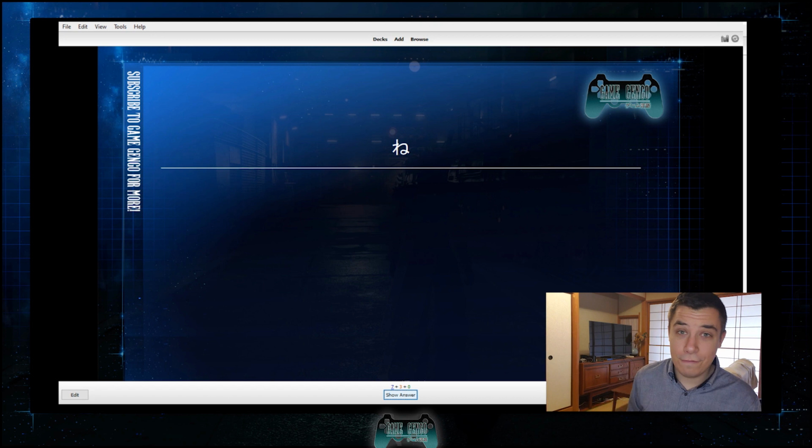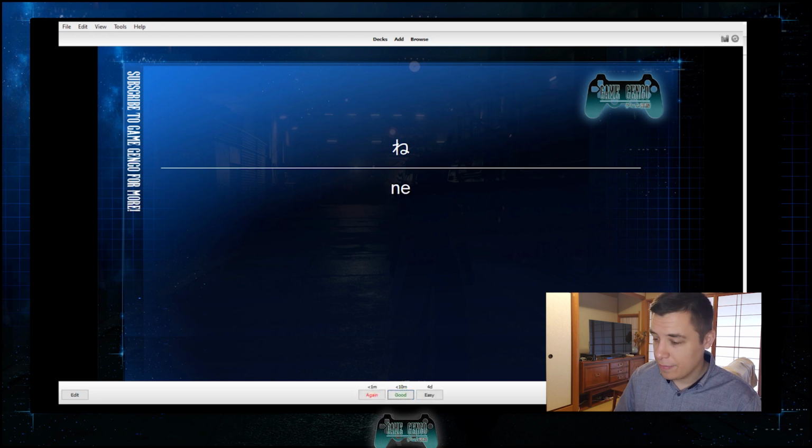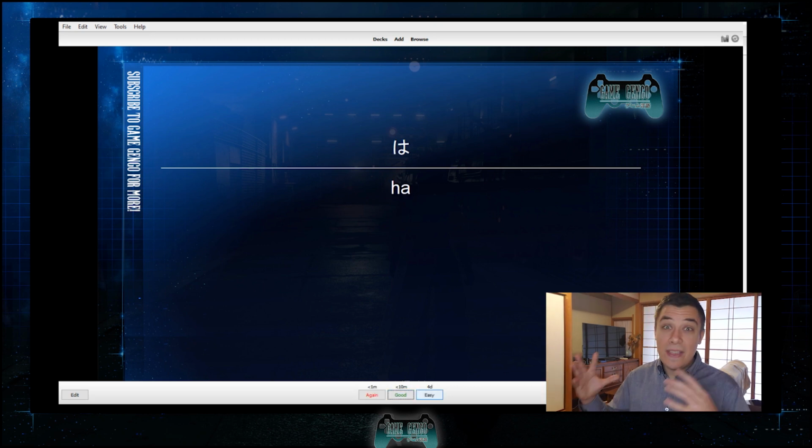So we have our first hiragana here, ne. Cool. We have show answer here at the bottom. We just click that, and here at the bottom we have again, good, and easy. Again means we'll see the card in 1 minute, good means we'll see it in 10, and easy means in 4 days. That was easy for me, so I'll do that. Perfect. So that's all it is.